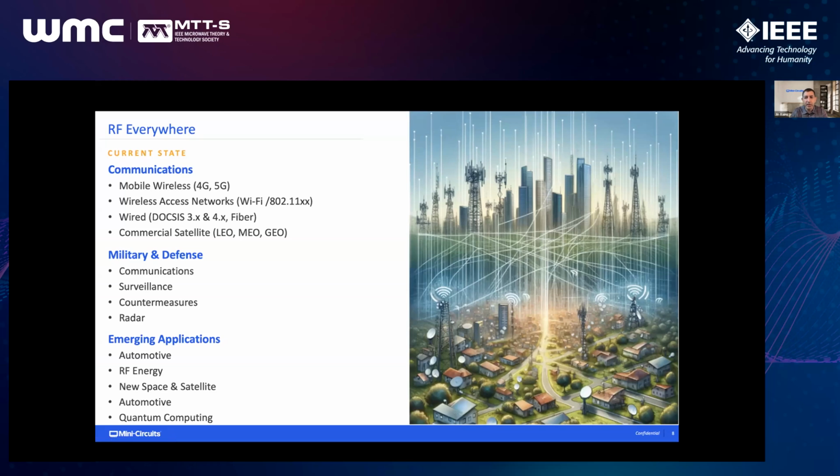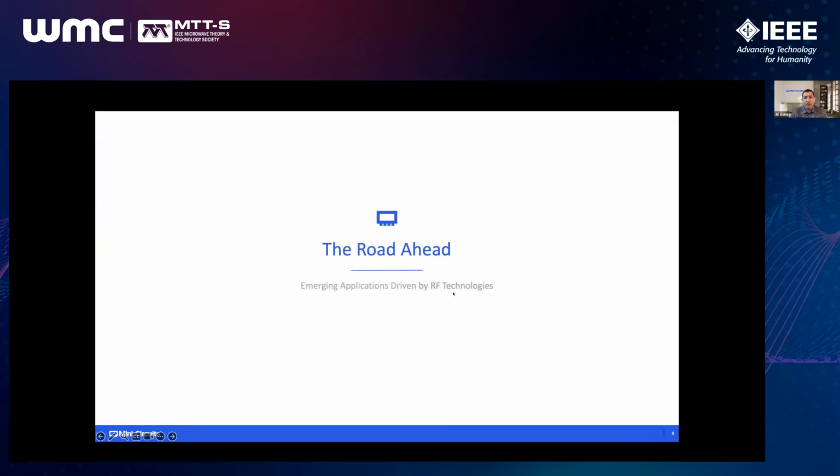Automotive, I mentioned a little bit. It's a whole other world in terms of how cars operate today versus how they operated 40 years ago, even 20 years ago. And RF energy is an area, new space with the LEO satellites and the constellations. And quantum computing is another one. I'll move on to what I call the road ahead, where we are going with a lot of these new applications.